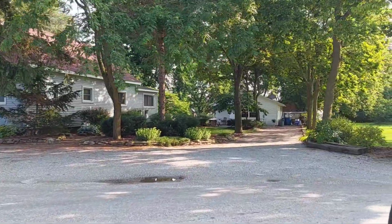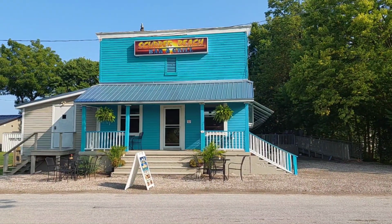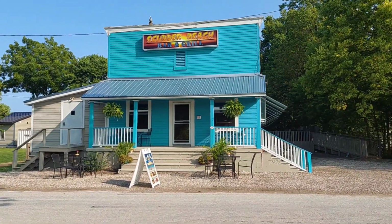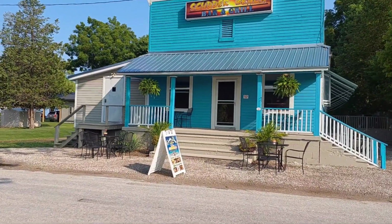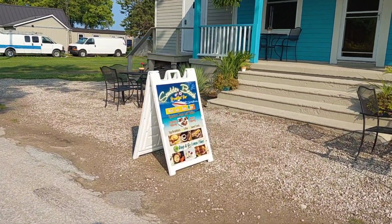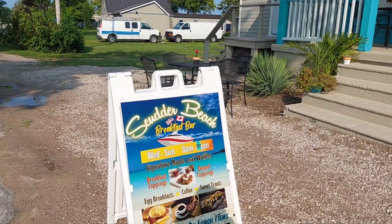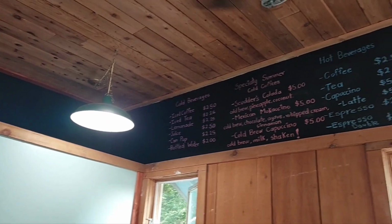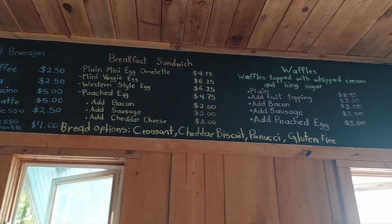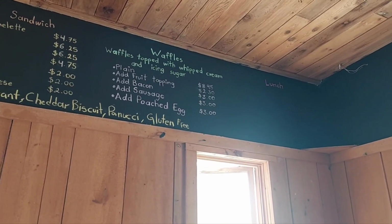The most southerly bakery in Canada is closed this year. One bright sign though is the Scudder Beach Bar and Grill is open. It's open for breakfast Wednesday to Sunday, 8 a.m. to 12:30. Go up to their menu, which I'm told changes weekly. We'd have to stay a long time to try all the different food.